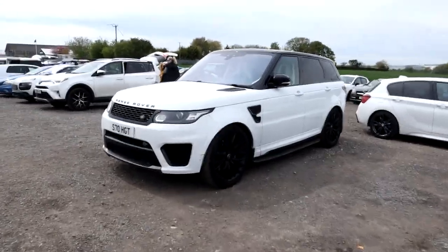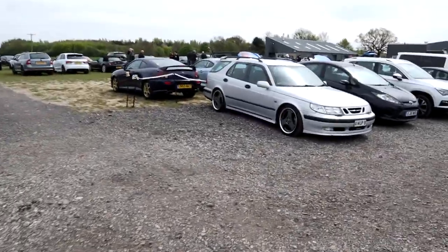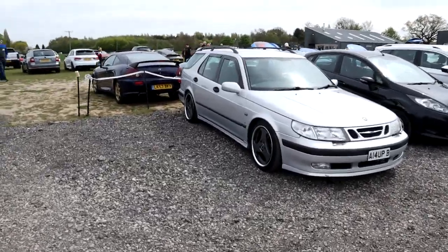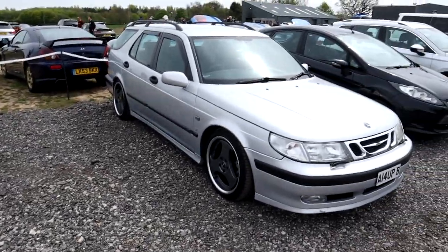Range Rover. Very nice Saab estate. I think that's the one before they turned into Vauxhall Vectras. Looks the part though, especially with those wheels on. Just sits really well.